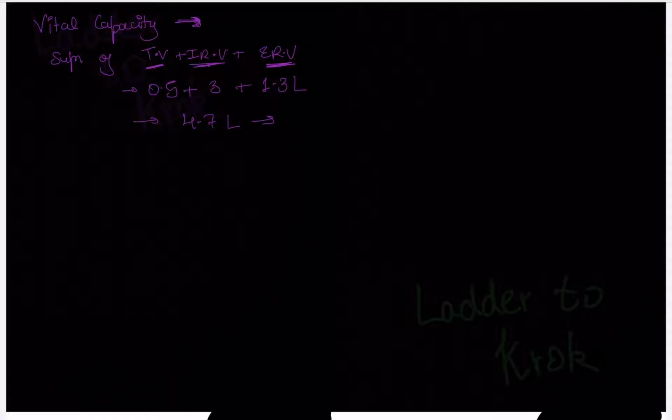This is the volume a person can fill in a balloon if asked to puff a balloon. The tidal volume is the volume that you inspire or exhale normally. So you exhale normally, then you take a forceful breath, and then you expire it out into that balloon. That is totally this. Now vital capacity is done. Now we will calculate inspiratory capacity.